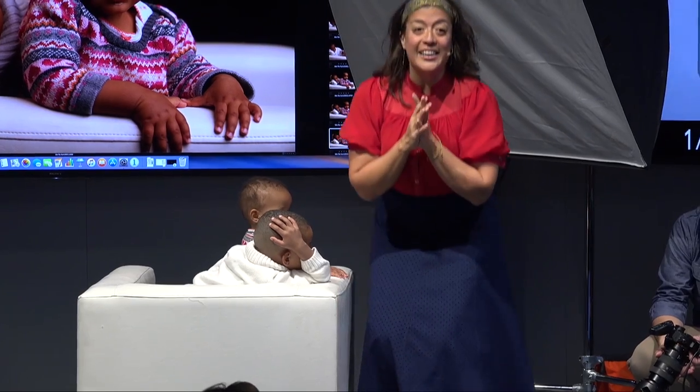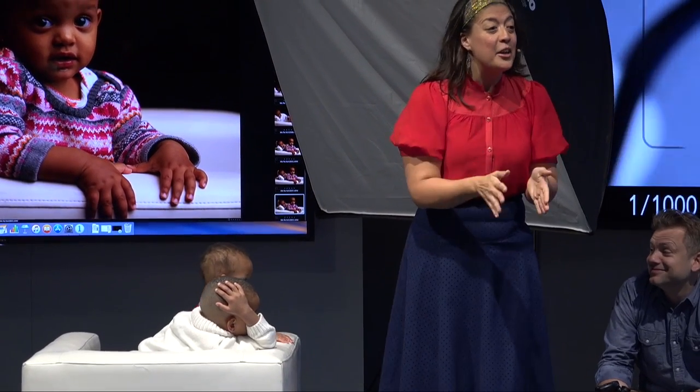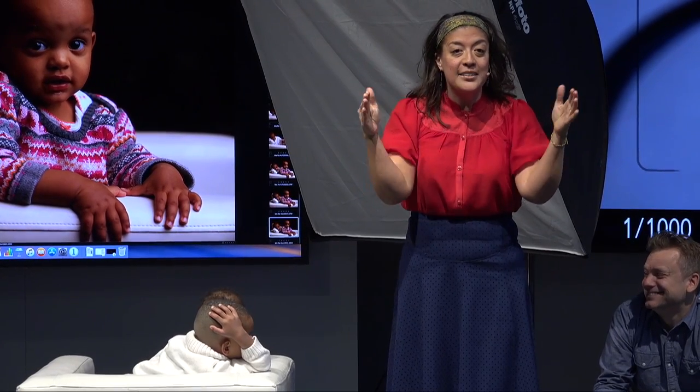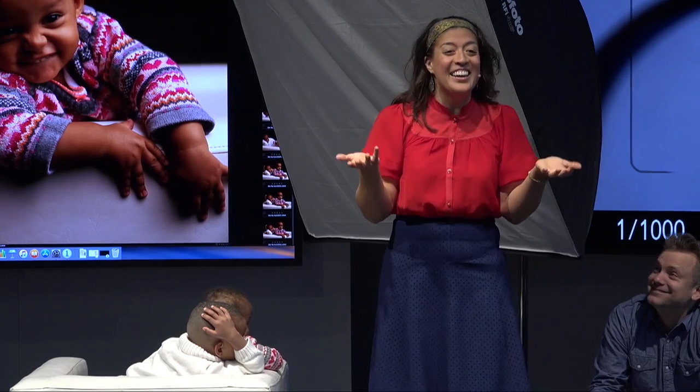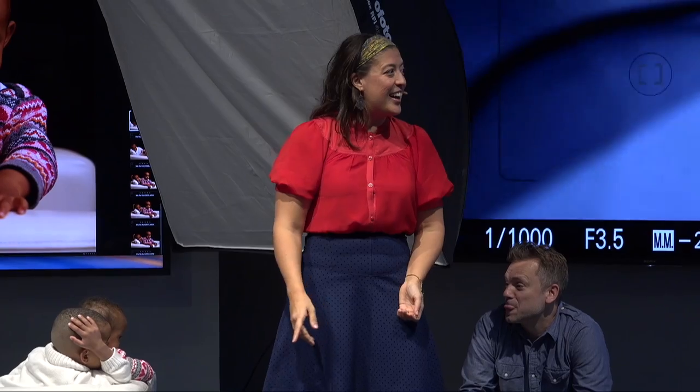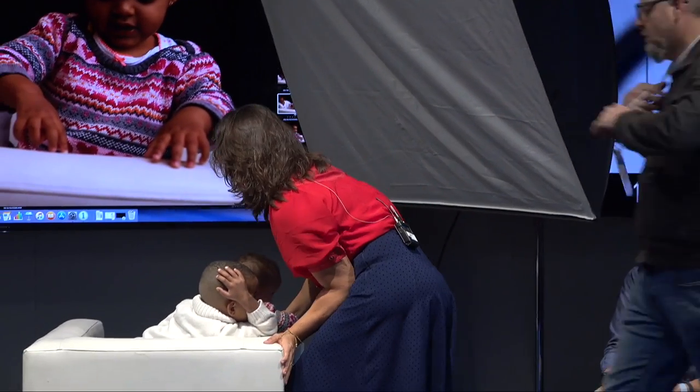You can do this on a kitchen counter. You can do this on their bed. You can do it on a big windowsill. Wherever you can find a space that contains this age, it ups your success rate with the photos you're taking. Okay, let's have Dad get in here. So now let's turn it this way.